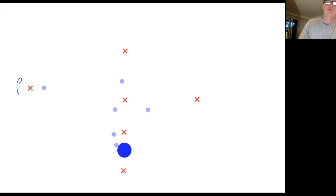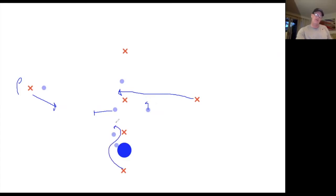All right. So we're going to get a dodge, and we're going to say one of these two guys is going to be hot, and it's probably going to be this guy. But we can play it. You can draw it up yourself. When this guy makes a cut, his man is going to have to guard with him. When this guy makes a cut early enough, his man is going to have to stay with him.